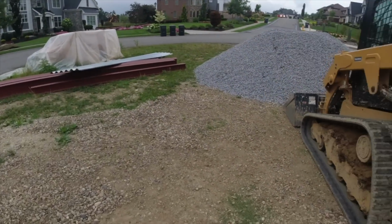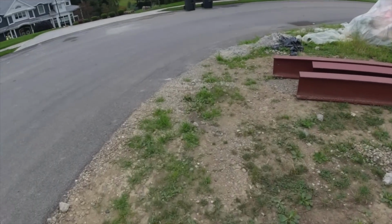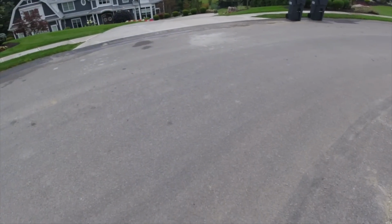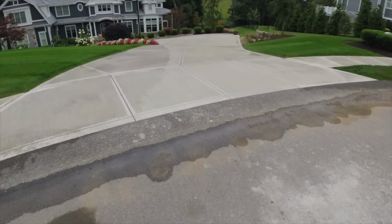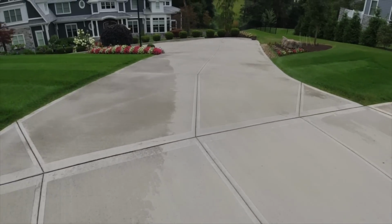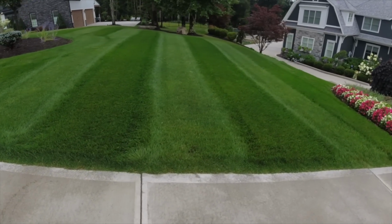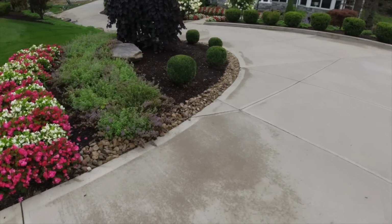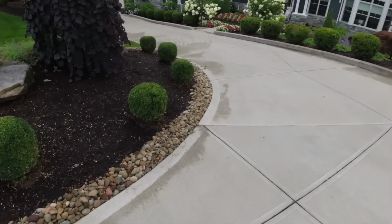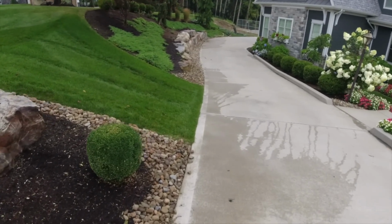So we have to power buggy. We'll load the stone right here on the power buggies, and we have to transport it all the way down here, down this driveway. Look at this landscaping. I don't even want to walk through that. Gorgeous. All the way down here. And there's our new foundation.